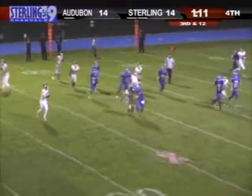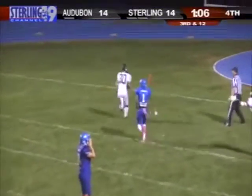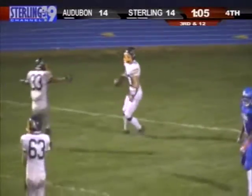Connolly back to pass on 3rd and long. Looking right, throwing across the middle. Pass is caught into the end zone for the touchdown. Walks Cameron Bordy.